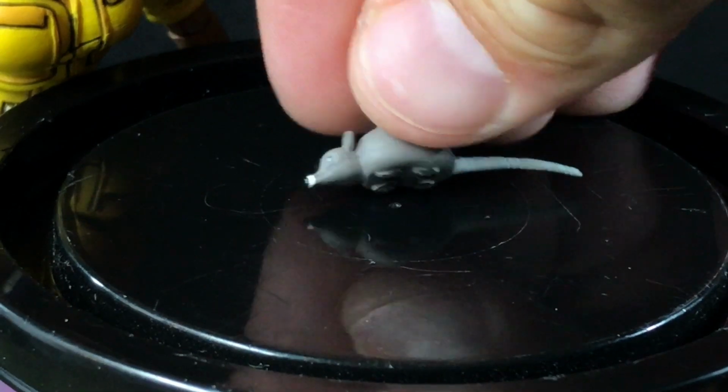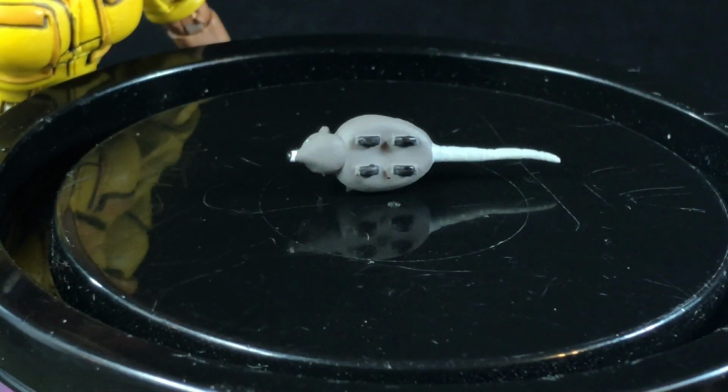And it even has wheels on the bottom of it.